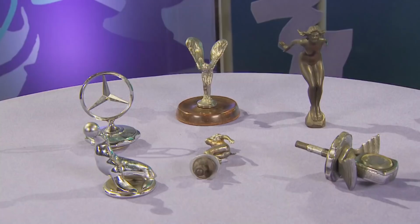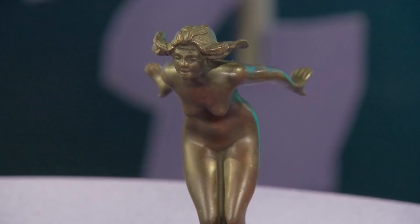Next, we're racing over to Janice Kehoe's table, where Doug's car mascots are causing a stir. The Duke and auctioneer Peter Ashburn are looking on as one piece in particular has caught their eye. Douglas, which are the rare mascots? That's a rare one. That's a very early Rolls Royce one, yes.